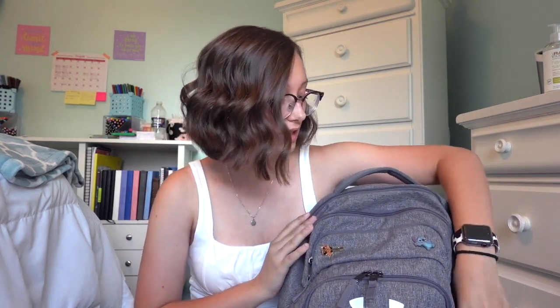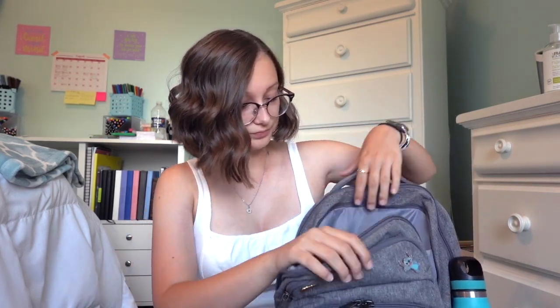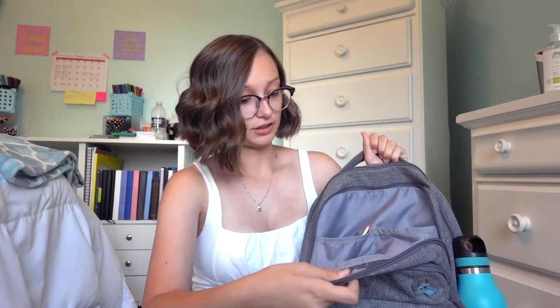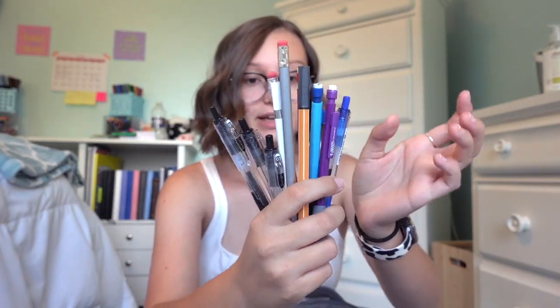In the next pocket, which is one of the first big ones, it kind of looks like that. It has two little pockets in here, and then it goes down the rest of the way, but once again it's heavy, so I'm just gonna put it down. In the one pocket, I just have a bunch of miscellaneous pencils and things. I don't really write in pencil.